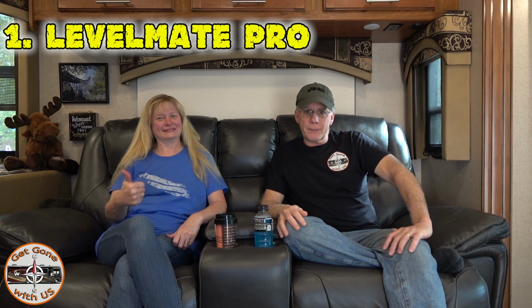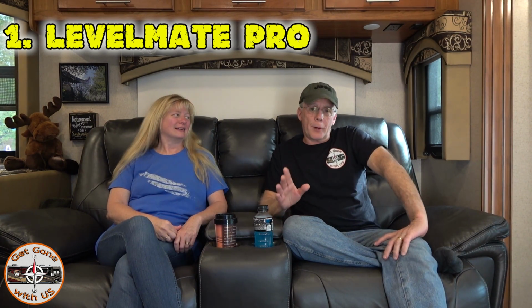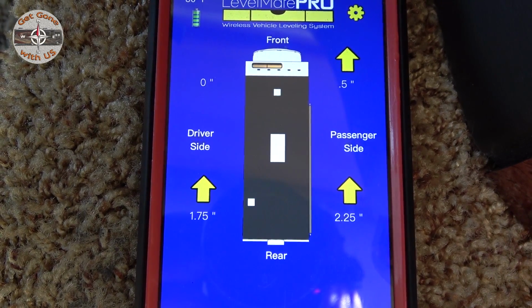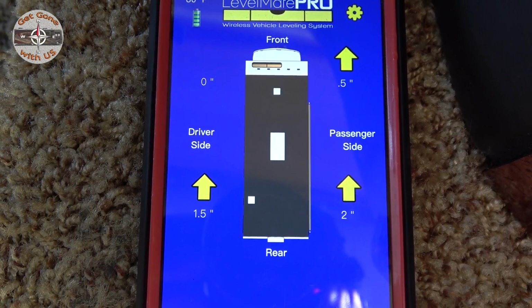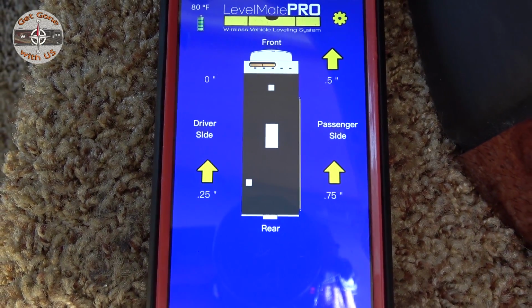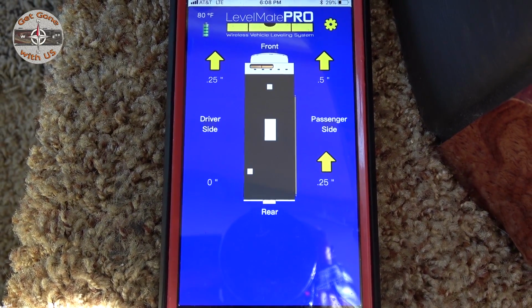So the first must-have would be the Levelmate Pro that we installed. Because I got to tell you, the Levelmate Pro has made life for her so much easier. As I'm backing up, she's looking at an app on the phone, and she's able to see what the level is as I back up. Go forward, go backward, go forward. Oh, just an inch. And then she gets us to anything under 5 inches, we call good. Because at 5 inches, we'll put stuff under the tires and underneath the levelers.